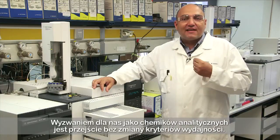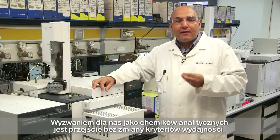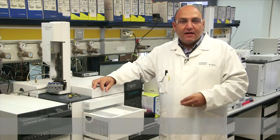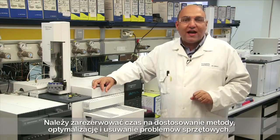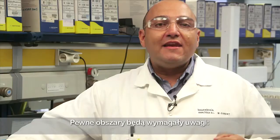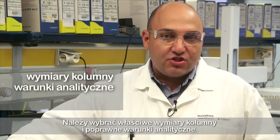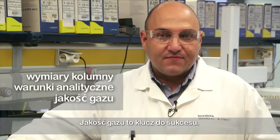Our challenge as analytical chemists is to do this conversion without altering performance criteria. Time should be allotted for adapting the method, optimization, and resolving potential hardware problems. Some areas will need your attention. You should consider choosing the proper column dimensions and the correct analytical conditions. The quality of the gas is key for success.